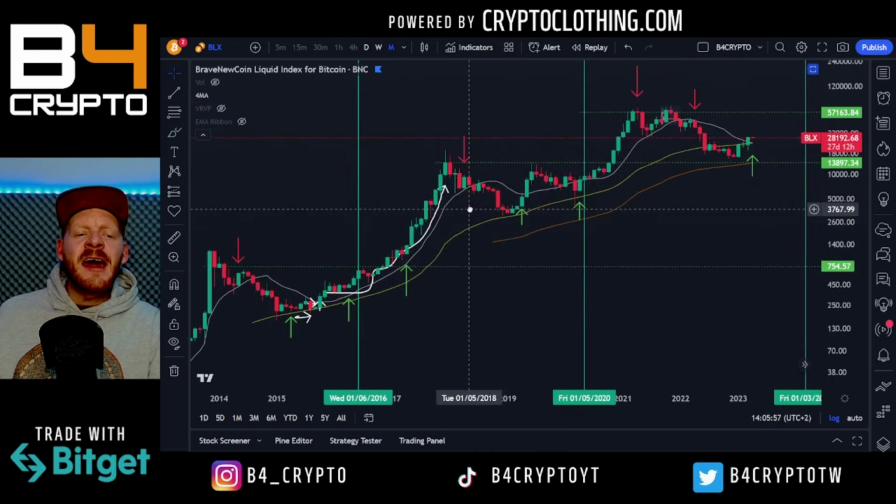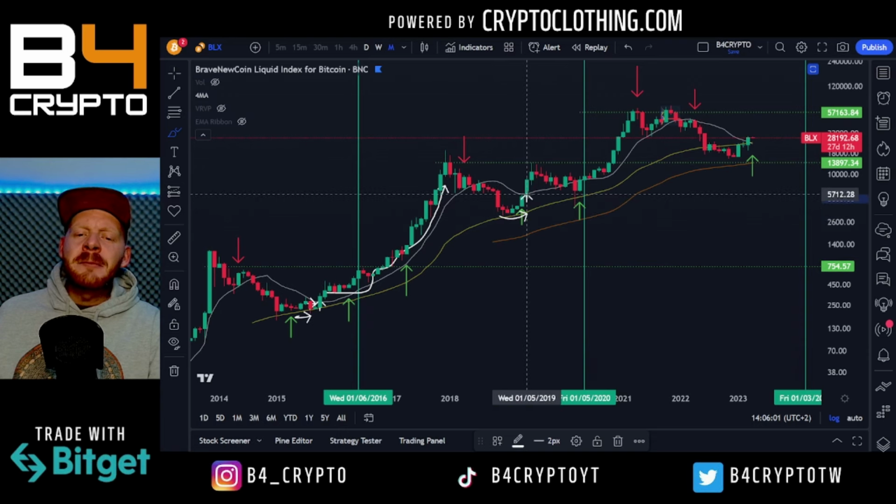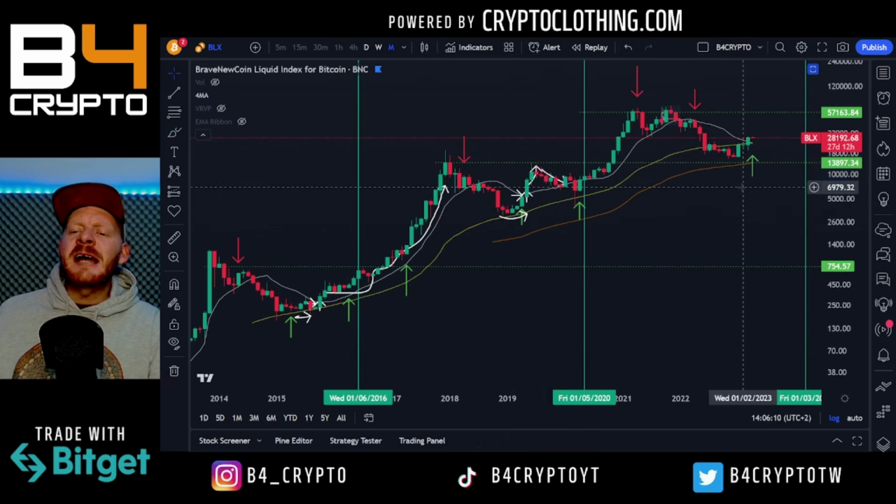But guys, let's go over to the next cycle. In the year 2019, Bitcoin formed this bottom, closed the monthly candle over the 13 EMA, and we saw this bullish pump towards the upside before the previous halvening. So guys, what could we expect this time?